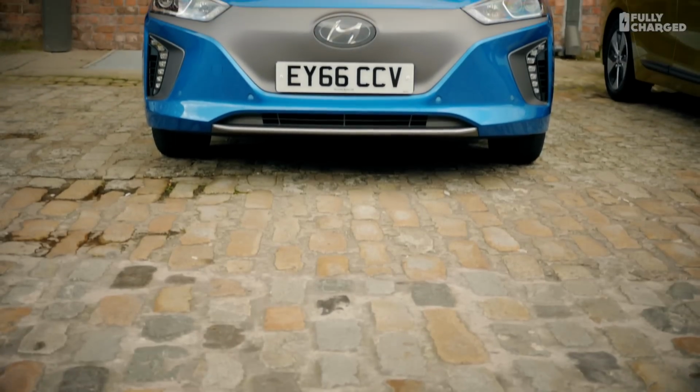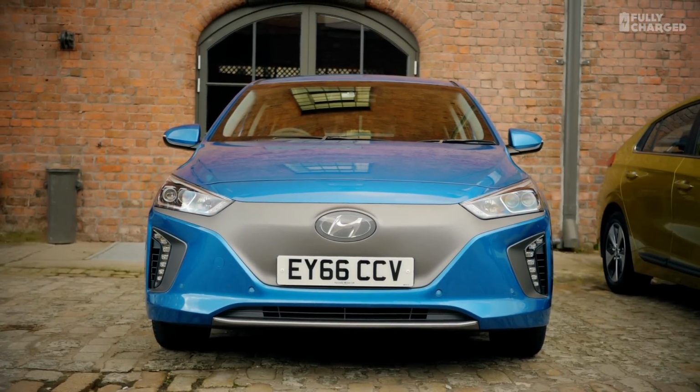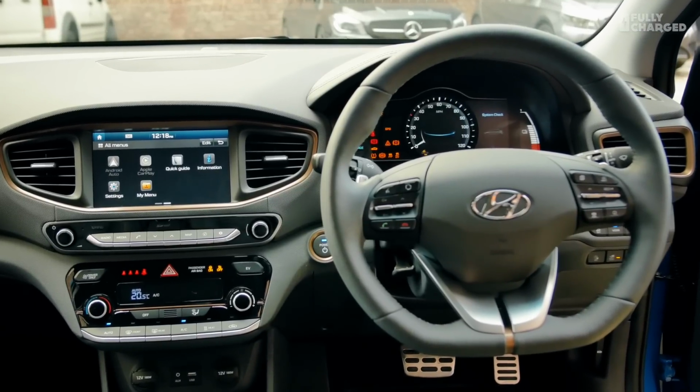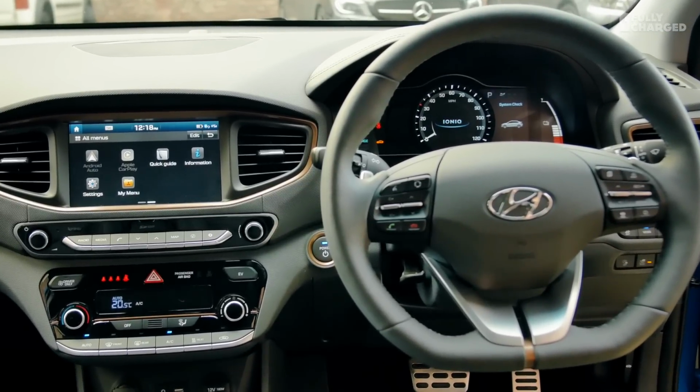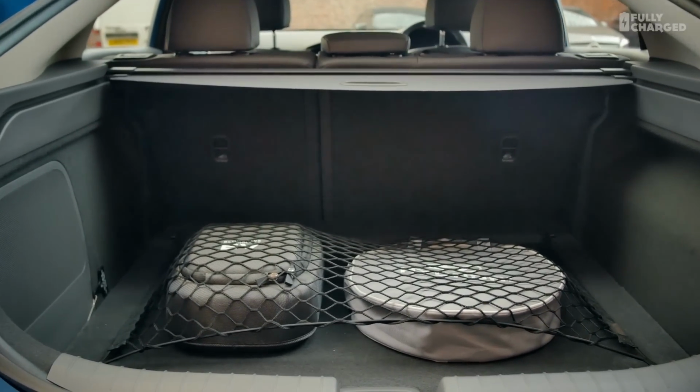So this car is about £24,500 after the government grant, which is, interestingly, £700 cheaper than the Nissan Leaf 30 kilowatt hour battery, which is the new Nissan Leaf. This has a slightly smaller battery with a larger claimed range, so that is still debatable.